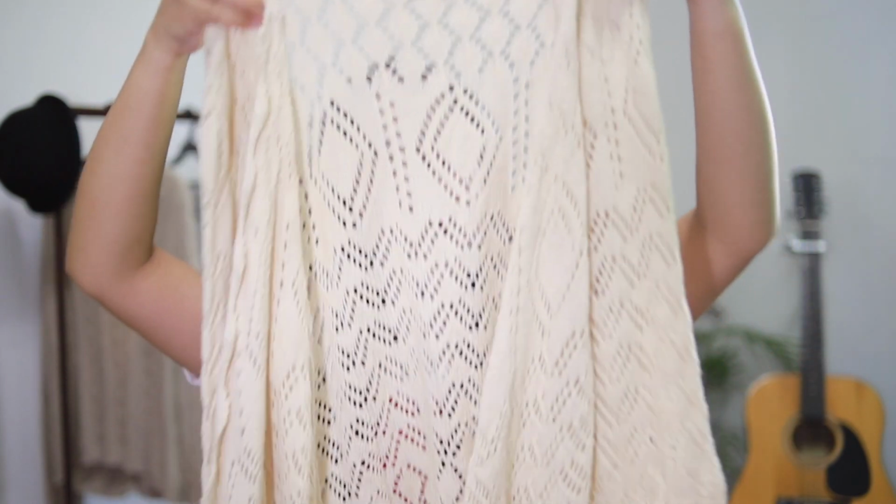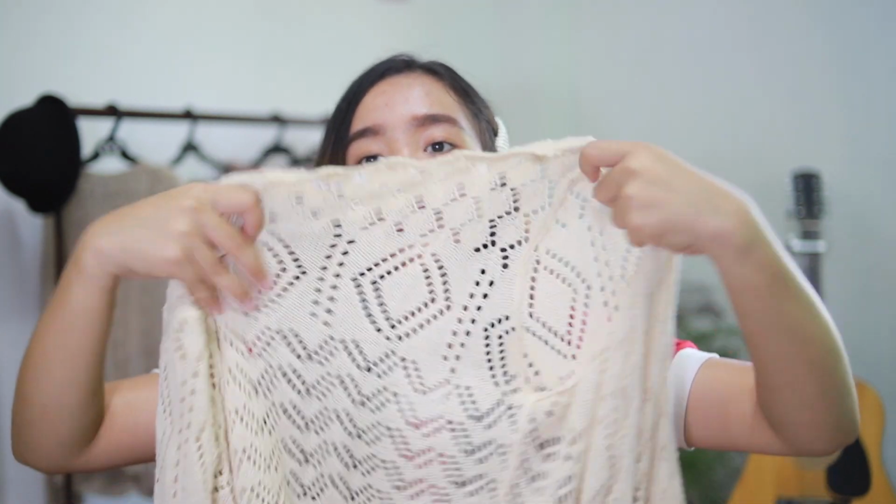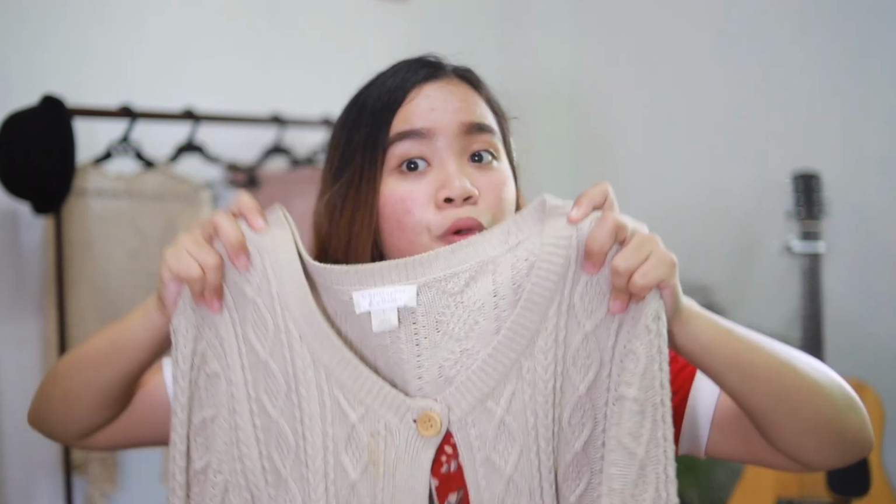Okay, so that's it for the tops, and the next two are cardigans. That one right there. And this cardigan, I really love this one. It's definitely a steal. I imagine myself wearing this at the beach, like a cover up for my outfit or swimsuits. So it's a knitted cardigan in dirty white color. It has these cutouts right here, like cut designs. Same sleeves. And this one's a lot thicker than the other one. So if that one is for the beach, this one is for winter.